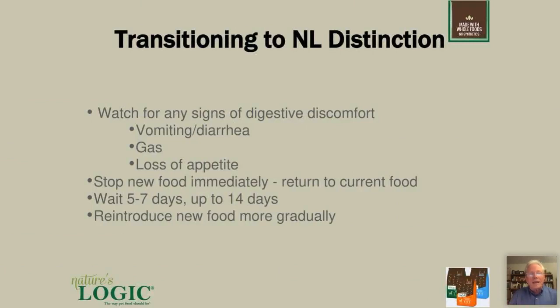Now, at any time, we just recently had a case where somebody gave a new food to their pets, and they developed some bloody diarrhea. We want to watch for any signs of digestive discomfort and stop if there's any sign of that. So vomiting, diarrhea, gas, loss of appetite, loss of energy, things like that. Stop the new food immediately and go back to, very often we'll feed a bland diet for a few days if there's actual upset of vomiting and diarrhea, but go back to the current food, the old food, and wait 5, 7, 14 days, as long as it takes for the symptoms to completely go away, to their feeling good.